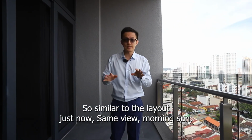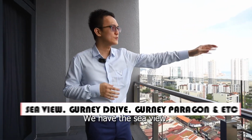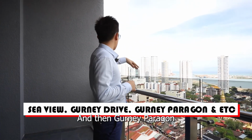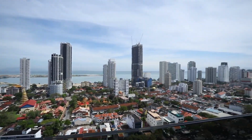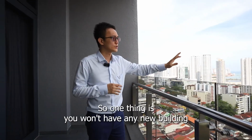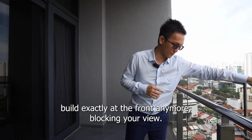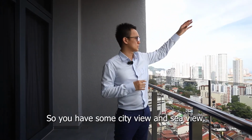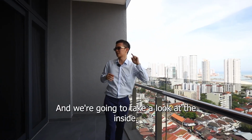Similar to the layout just now, same view, morning sun, you have the sea view, Gurney Drive view, and then Gurney Paragon and all those. So one thing is, you won't have any new building built exactly at the front anymore blocking your view. So you have some city view and the sea view, that's it. And we're going to take a look at the inside.